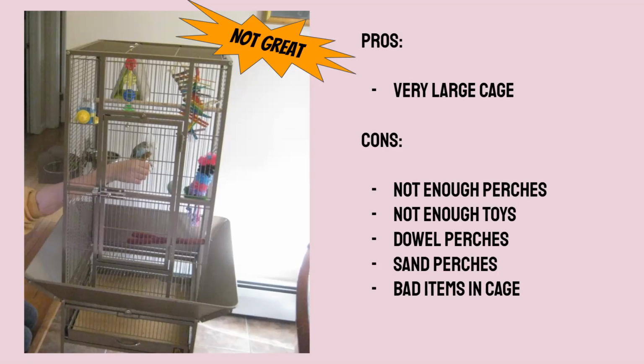There are dowel perches, which once again are not very good. Your bird can develop a soreness called bumblefoot, and we're just gonna avoid that altogether. Remove your dowel perches so you can avoid that altogether.